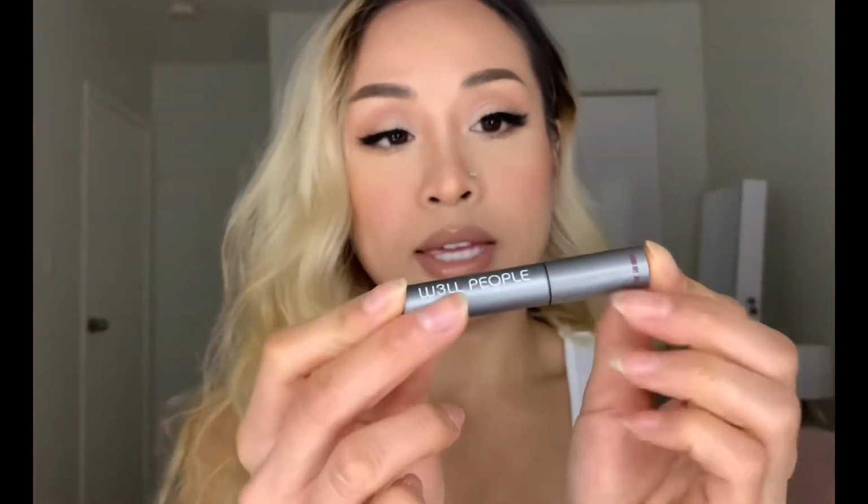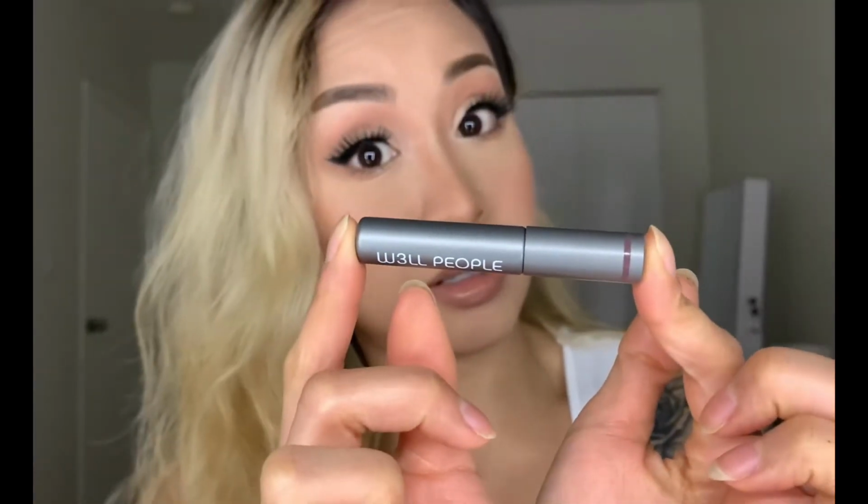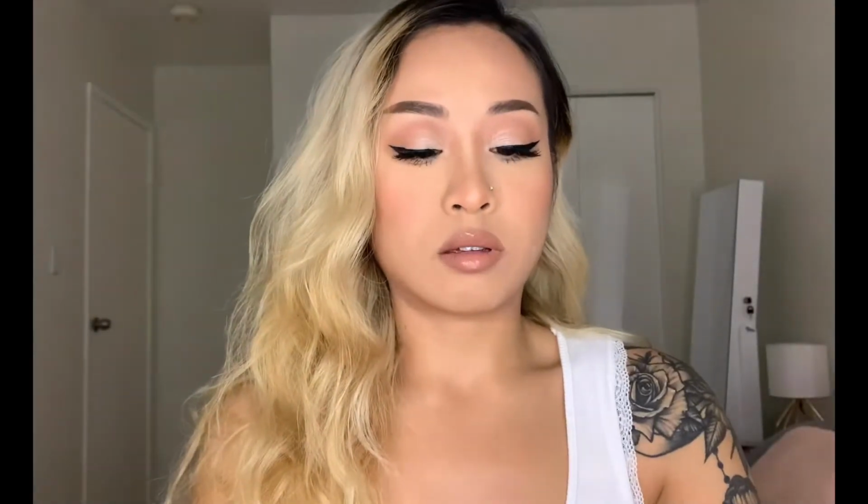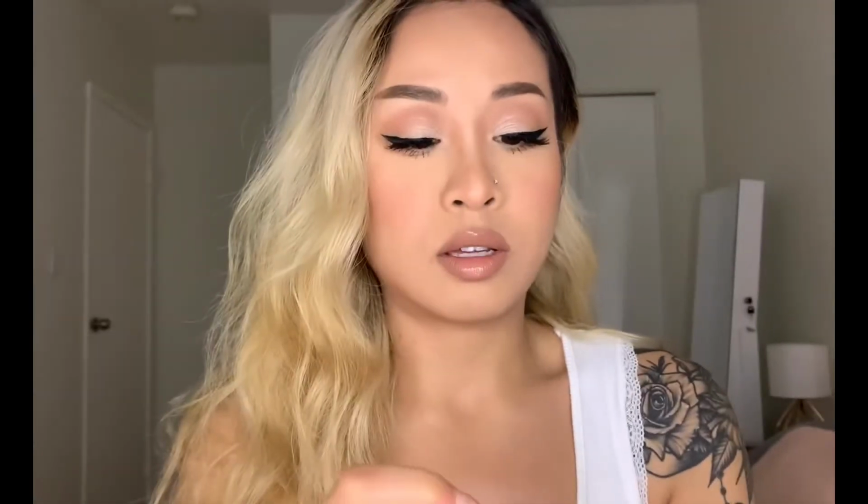I've also looked into this brand called Well People. They have hypoallergenic products. This is what I use for brow gel. Don't judge me if I'm not all that good at this, okay? It's a brunette color. It's a little bit goopy, but it'll do.